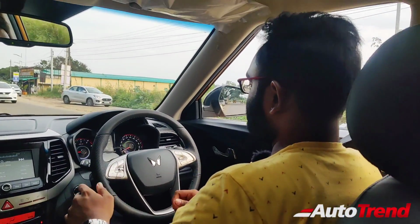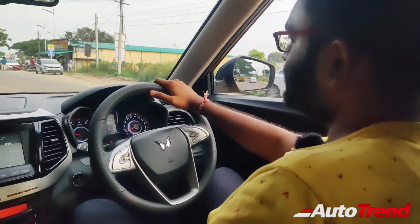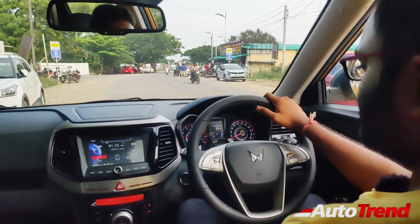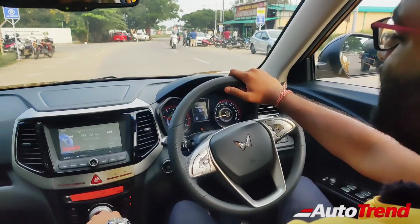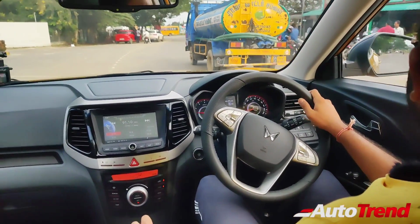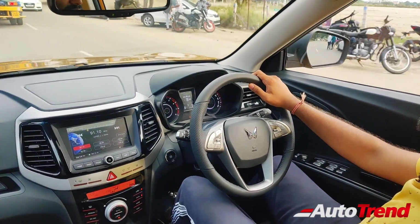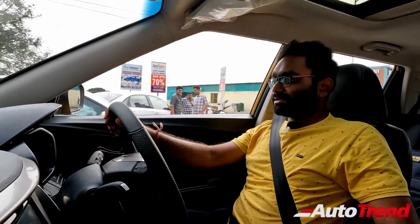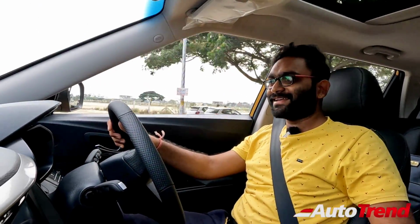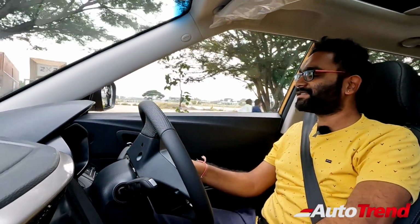Okay, I'm not putting my foot down, I'm just releasing the clutch pedal, and yes, the first gear crawl function is actually pretty good, almost similar to the standard turbo petrol. Okay, let's now get into proper urban road conditions. And yes, it feels so good, it's smooth.